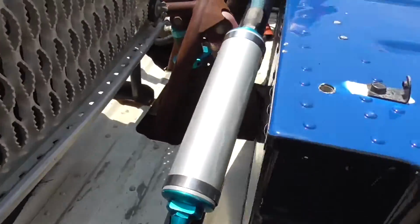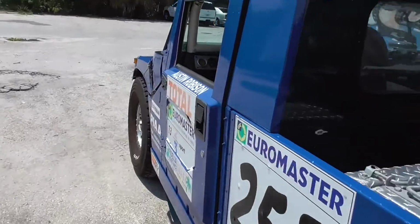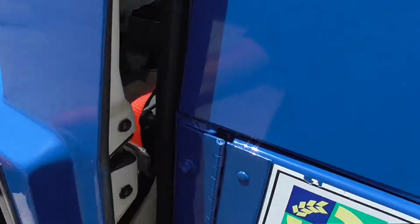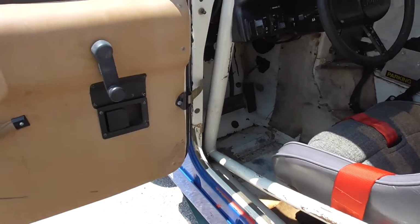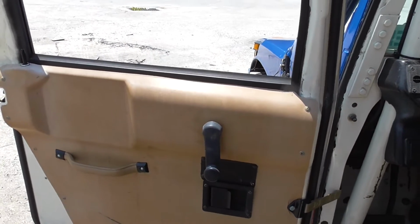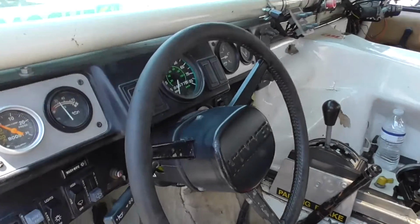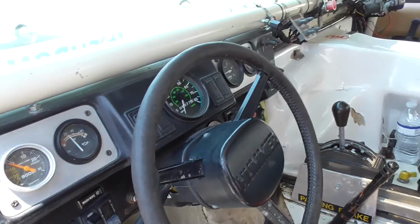This thing probably felt great going through the desert at about 80, 90 miles an hour. Alright, now let's take a look at the interior. So, there's the door handle here. As you can see, the inside is very much a 1994 Hummer H1 on the door panel until you get more to the interior, where most of the dashboard has been stripped away.